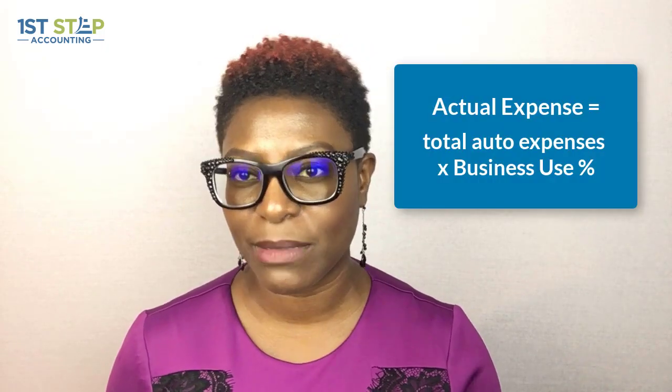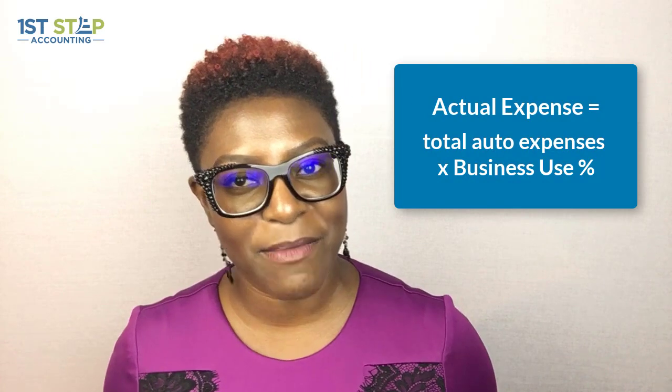Now, I want you to know you don't get to write off the entire cost of all of those expenses. Remember when we calculated all that mileage and came up with the business use percentage? Well, now we're going to take those numbers and multiply it by that percentage to come up with your deduction. There is a caveat with this method, however. If your business use falls below 50%, you may have to give some of that deduction back, meaning you may potentially owe taxes and interest and penalties for prior year tax returns. So make sure your business use doesn't fall below 50%.